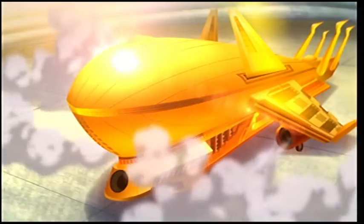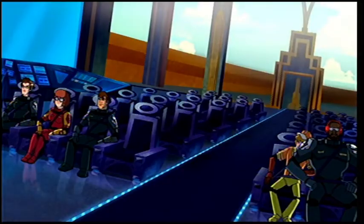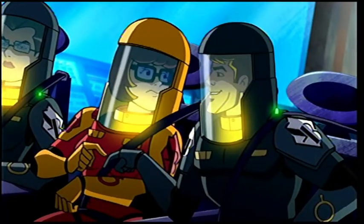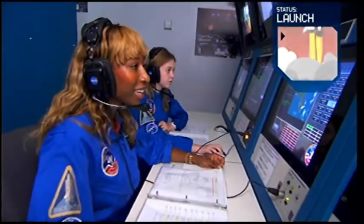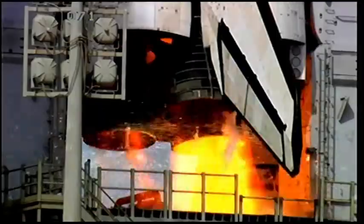This is so exciting. We're almost ready for blastoff. 20 seconds to launch. Here we go, folks. We're heading to the stars. At 6, 5, 4, 3, 2, 1.